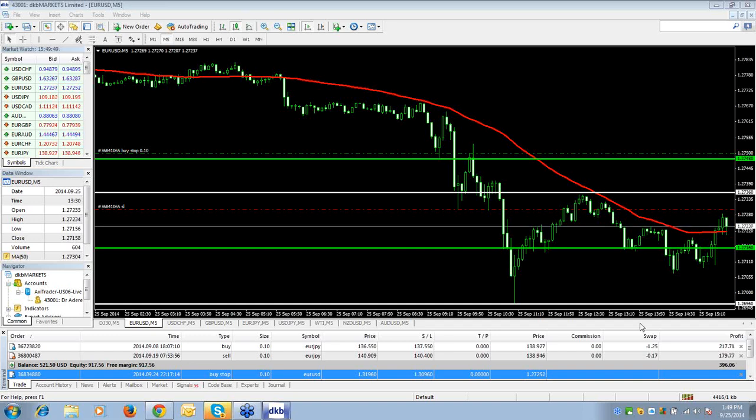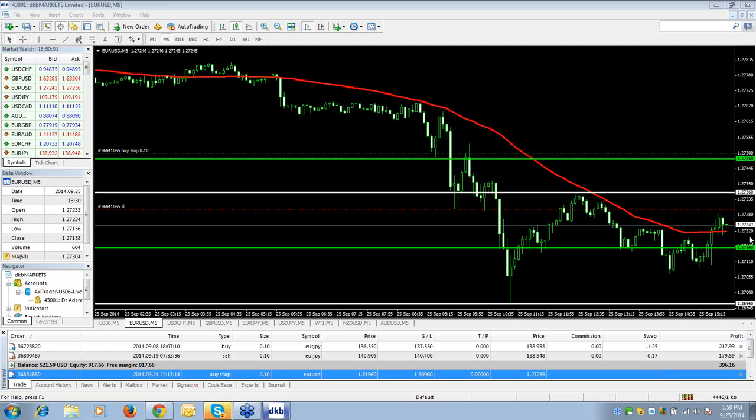Let's see if any other questions in the question box. Stock indices, yes, like I said, the stock indices trade in the same direction as the euro US dollar, the pound dollar, and the Aussie US dollar. So the Aussie US dollar, the euro dollar, the pound dollar, they tend to trend in the same direction as the stock indices.